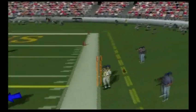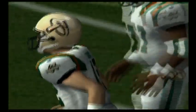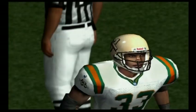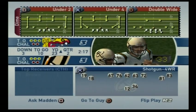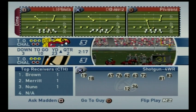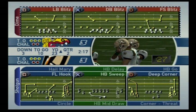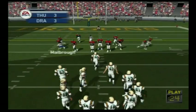Over to the right. Phillips, the intended receiver. The ball fails to reach its target. Yeah, they practice this play again and again during the week to prepare. But simulating how the defense is going to react is a very hard thing to do. Ball on the 23-yard line.